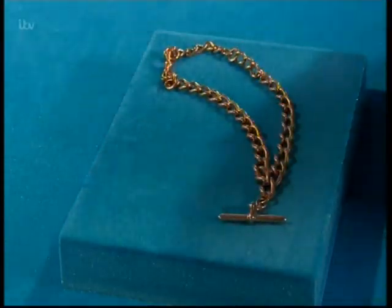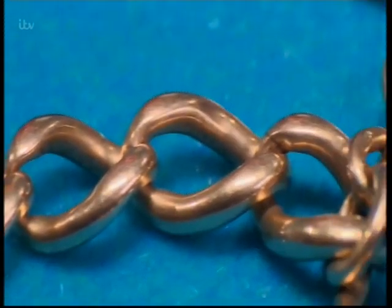So why are you thinking of selling it now? Well, I've got 2 grandchildren. One wants insurance for his car, a bit of help there, and the other wants to learn to drive. So instead of dipping into my savings, I thought, flog it.